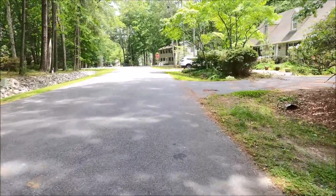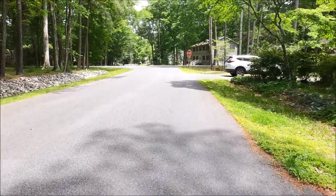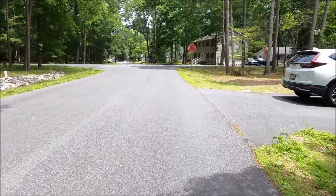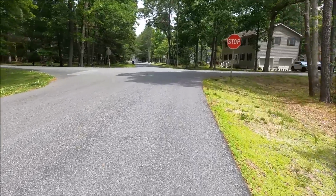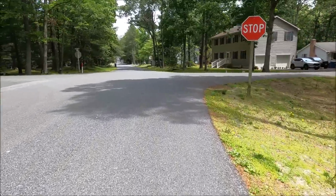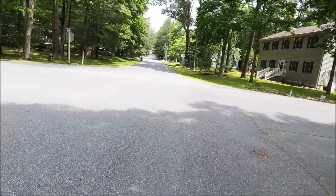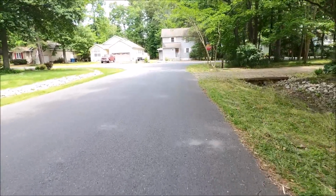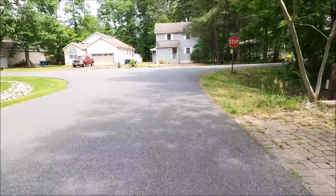Ocean Pines is, I believe, actually the largest HOA on the Eastern Shore. It's pretty big. It's what, like 8,000 homes, something like that? 11,000. Well, I don't know. It's still going up. They're building a new community on the south side.